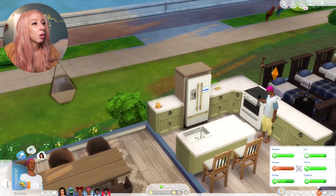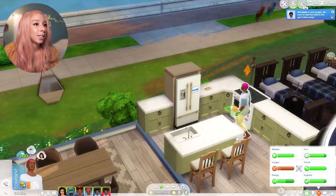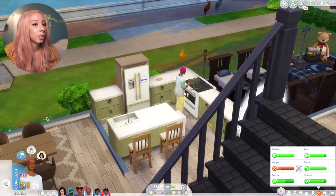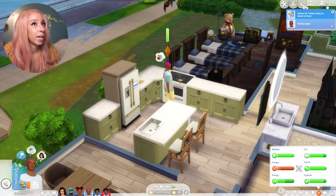Oh my gosh, this food is already bad. What the heck? Okay. How about you serve some eggs and toast for everyone then, since you're up? And of course the toddler's up. Please don't grab these nasty tacos. I'm begging you. Just hurry up with that eggs and toast.